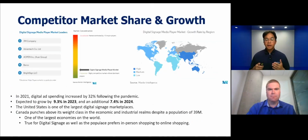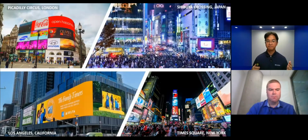Today, in 2023, there are screens everywhere. Digital signage is here to stay. And like I mentioned, we have offices all over the world. We do business all over the world, not just in North America, but in Europe, in Asia. And I'm not going to spend too much time on this screen, but we do a lot of business outside of North America.